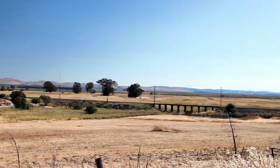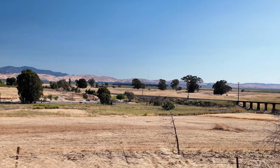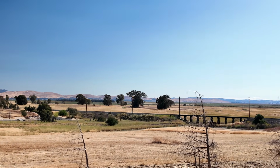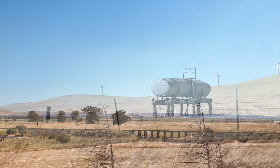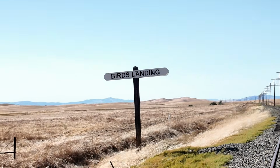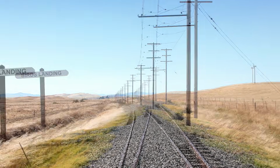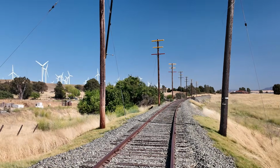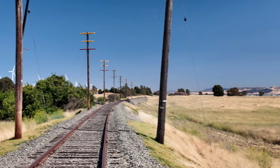All right, and there's what I wanted to show you. Still one of the old bridges here. I wonder if that's the original. Even if so, obviously it's been refurbished, but I just wonder. But look at that. So here we are, Bird's Landing. Looking up towards Sacramento, a long way away at this point. And now we're looking south out towards Suisun Bay.